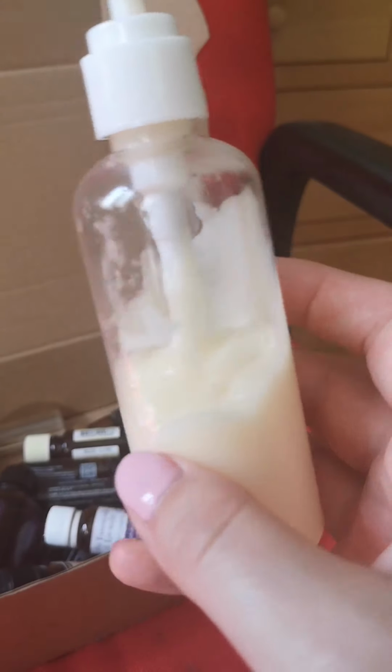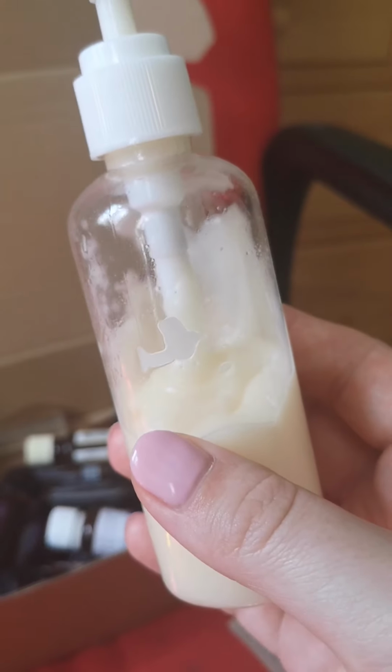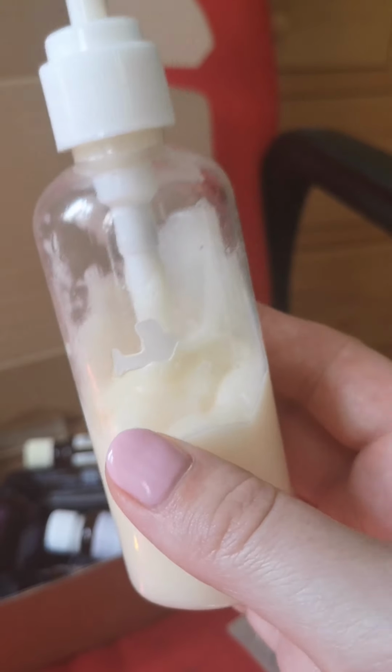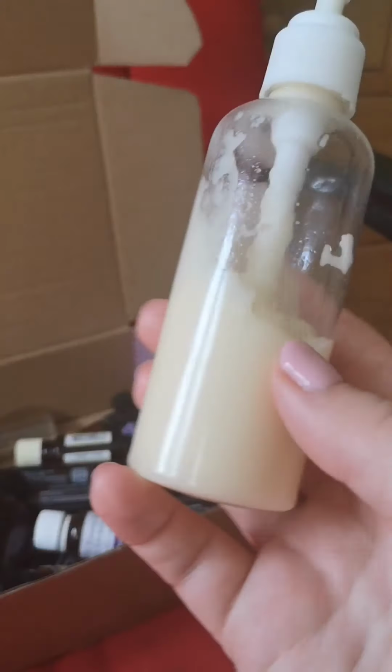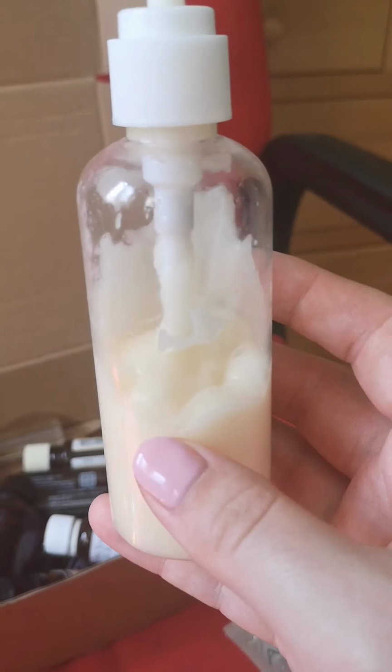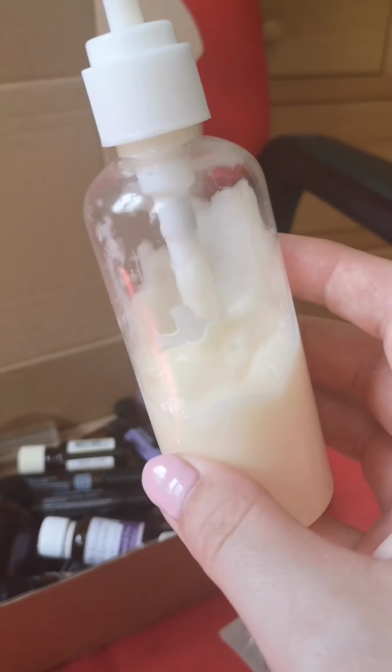What I might add to this as well is I've recently started adding a drop or two of CBD oil, and it is brilliant for reducing puffiness in the eyes as well. But other than that, it's really that simple. That lasts me for about a month as well. You only need a tiny bit and it spreads really far.